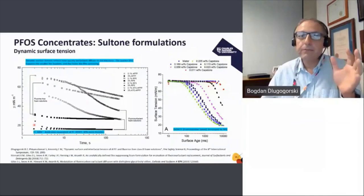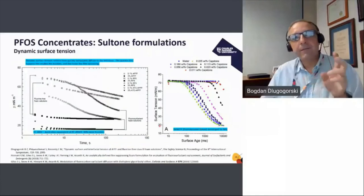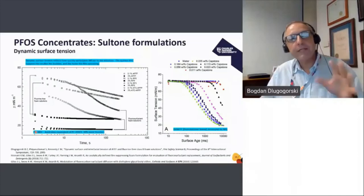Here I have the competitors. Telomer products can do that in about 5 seconds. So in about 5 seconds, the telomer products can drop the surface tension to about 20, but 3M products could drop within a second to 16. So it was a fantastic product.